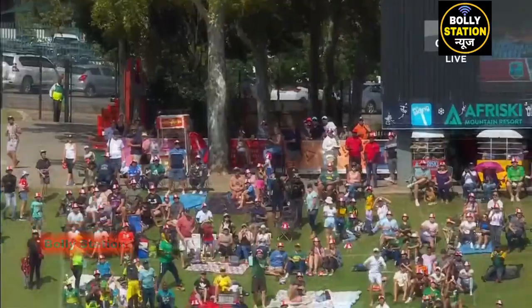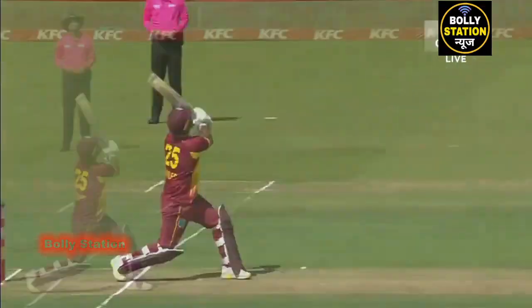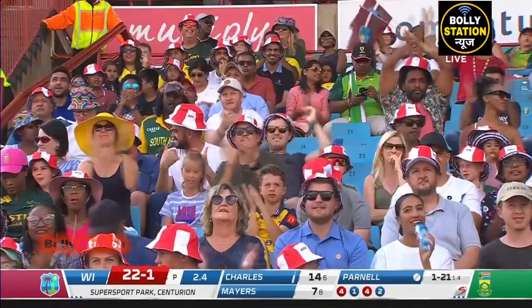Oh, that's high. Who wants that? This is going to be a wonderful catch if it's taken. I don't think it's going to be taken. Oh, it was a great effort. Janssen got the big frame in. Effort.